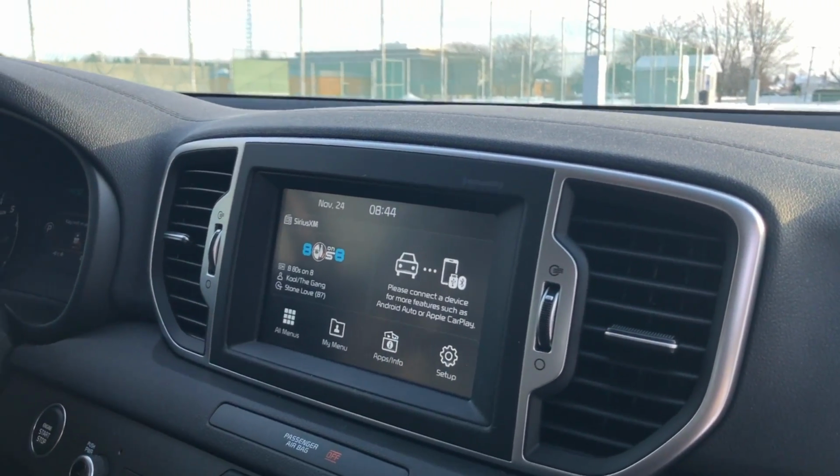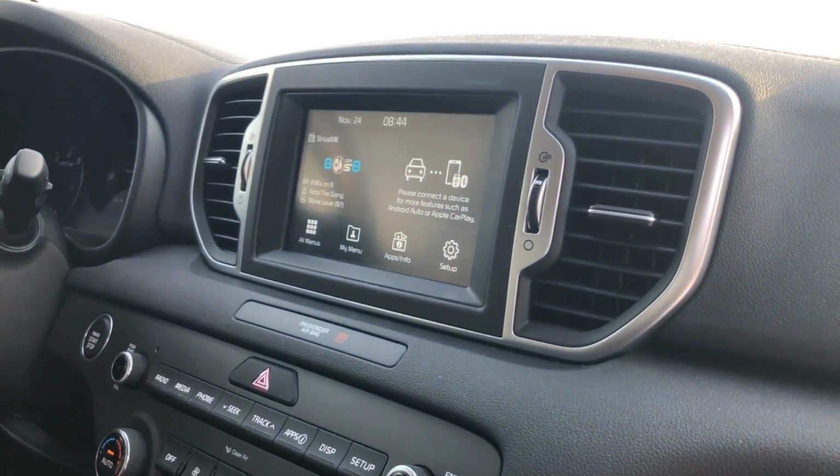But I just want to point out that, again, this isn't a road test. This isn't us talking about the interior or exterior. If you want to know more about that, you can click the actual spotlight episode.